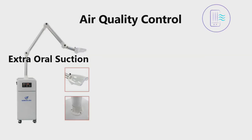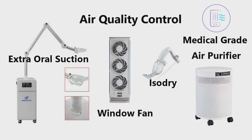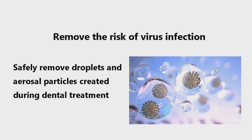Extra oral suction, window fan, ISO-Dry, and a medical-grade air purifier are used in our office to control air quality. They remove the risk of virus infection by safely removing droplets and aerosol particles created during dental treatment.